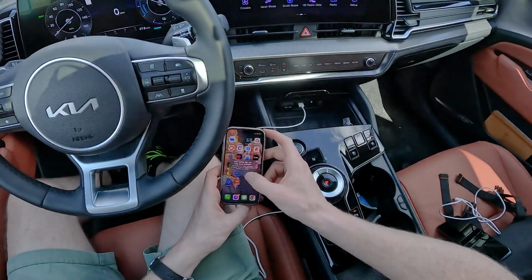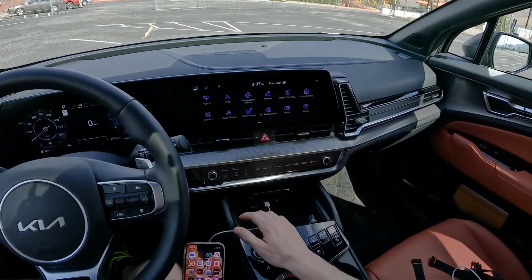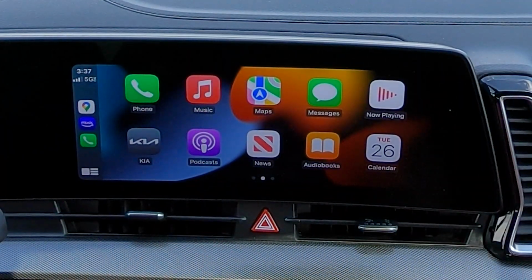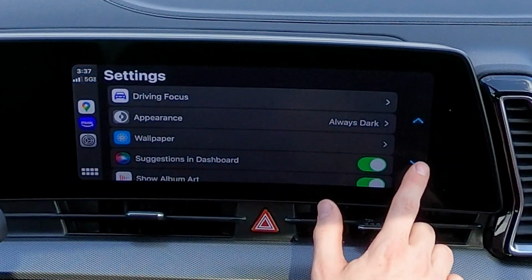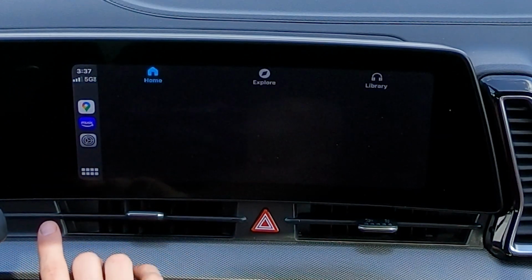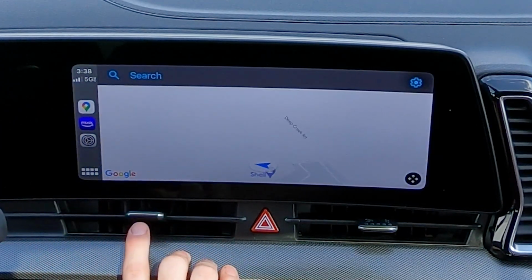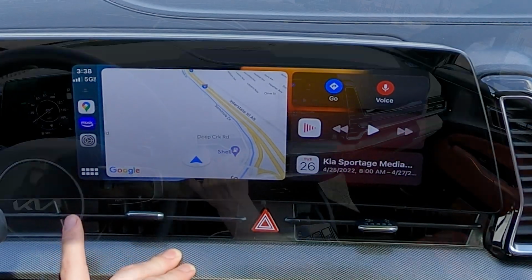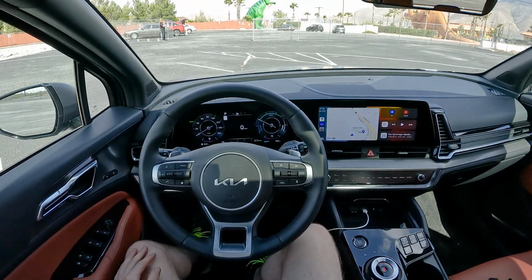Immediately prompted on the screen and on my phone. Remarkably easy process for Apple CarPlay. You can see literally no cuts in the video. That's how quickly it came up, and taking up the entire screen. It looks great there. You can see, let's go over to settings. Good refresh rate, not the highest resolution, but still looks pretty crisp. There's your Apple, or rather Amazon Music, Google Maps. Yeah, everything looking really good and crisp with that refresh rate. All right, well, let's get this stuff put away and get the music going again, get out on the road.